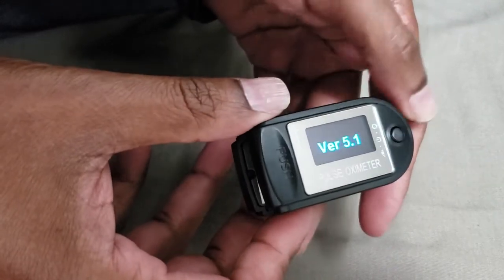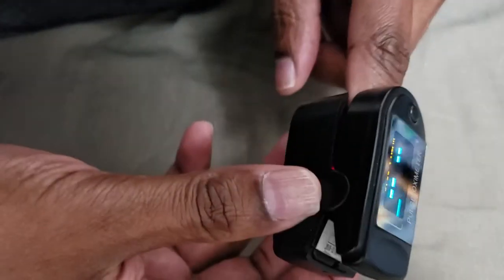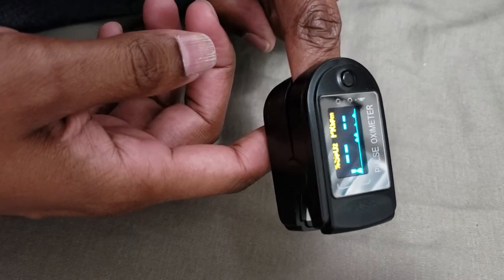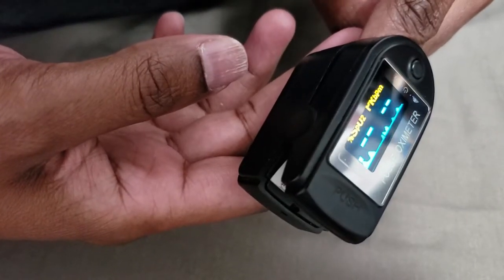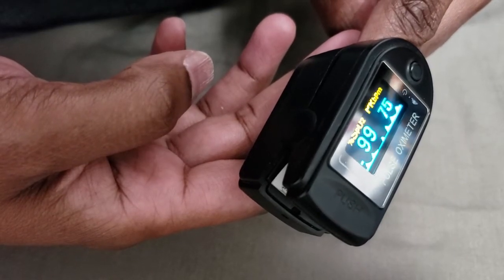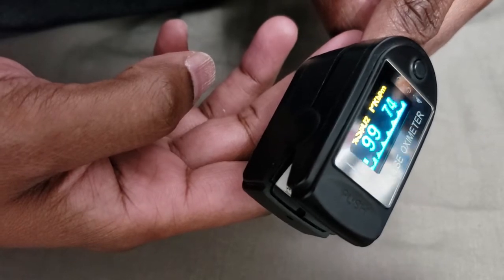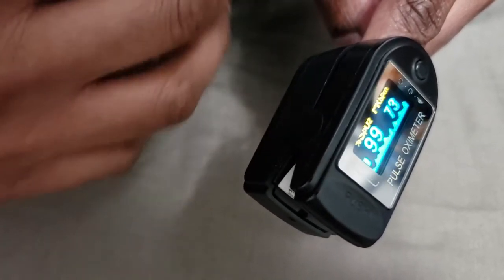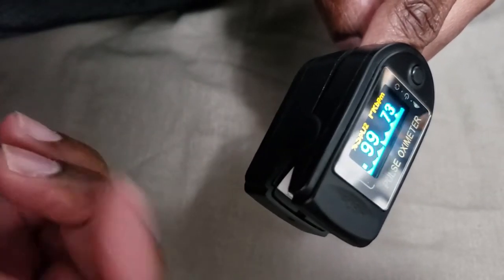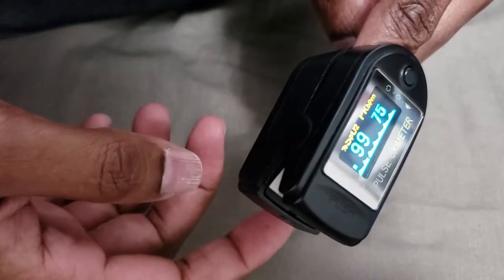I'm going to turn it on. Okay, it says finger out. I'm going to stick my finger in, and it's starting to read. Okay, it takes a while. Now these are best used just sitting still, okay? And you might have to try it a couple of times over and over to make sure the reading is accurate.